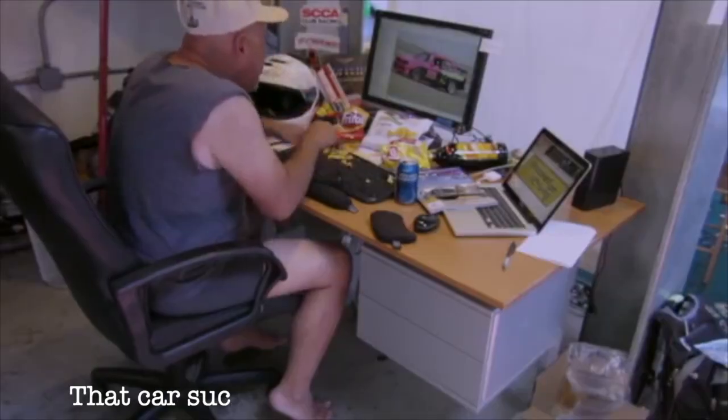You guys know how, on the internet, when someone in the comment section says, "That car sucks, I would have done it this way," and then proceeds to describe a weird engine swap that nobody does in real life because it's dumb. I'm not dumb, I'm smart. Well, this Texas Lemons team decided to actually do that totally weird swap, and here's how it went.